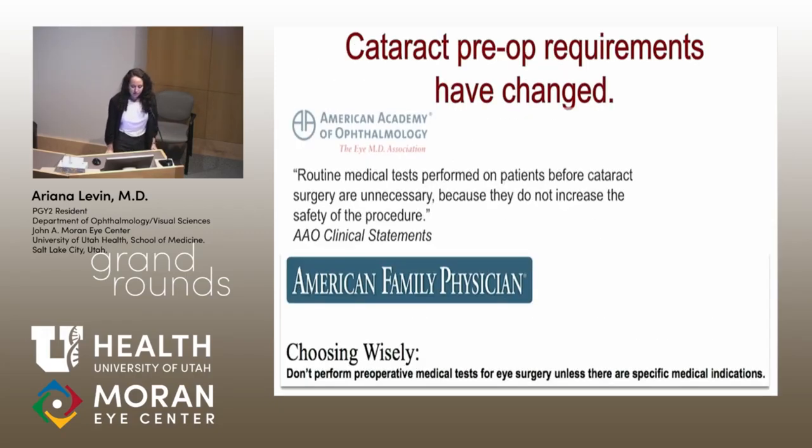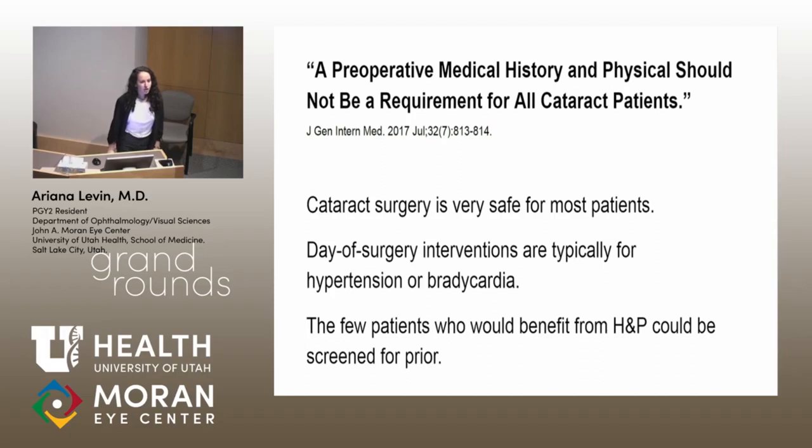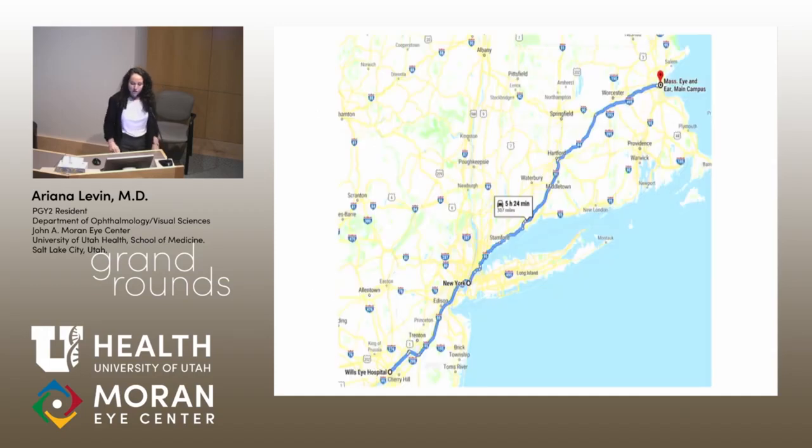Many of our patients at the VA do this drive for a 15-minute visit, and we've seen so far that the value of that 15-minute visit is questionable. Just to put this in perspective, that's equivalent to driving from Wills through New York City to Mount Sinai, having that 15-minute appointment, whose value is questionable, and then driving back.